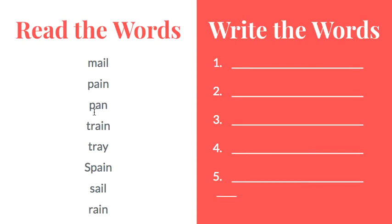They all had the long A sound except for this one, which had this closed syllable sound, the short sound, pan. Notice this one does say A, but the spelling is different because that A is at the end of the word. Let's go ahead and read them one more time. Mail, pain, pan, train, tray, Spain, sail, rain.